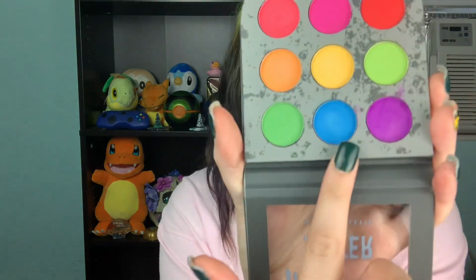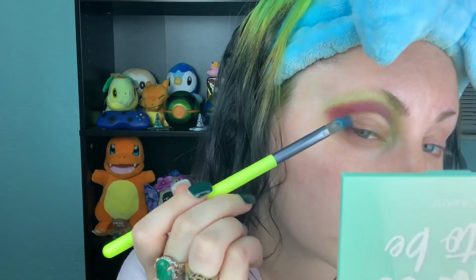Now that our crease is cut, I'm going to go in with Waves from the Jester palette. And I'm going to apply that to the outer portion of the lid and also the inner portion of the lid. These are not shimmers, these are mattes, but I'm okay with that. And usually on my lid I would use a shimmer, but I kind of want to do something a little different today.